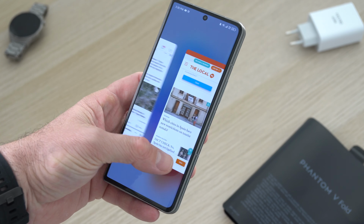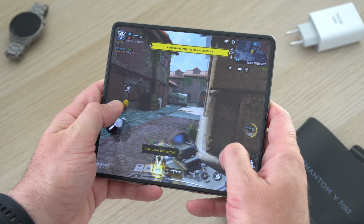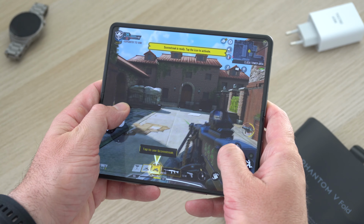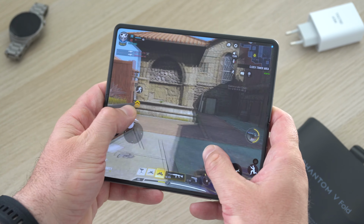So the V Fold is powered by the MediaTek Dimensity 9000 Plus that's paired with 12 gigs of RAM, and you can get this device with either 256 gigs of internal storage or 512 gigs of internal storage. I personally have the version with 256 gigs of internal storage.